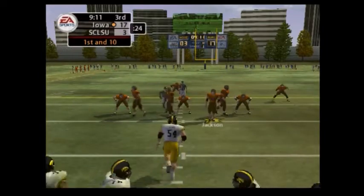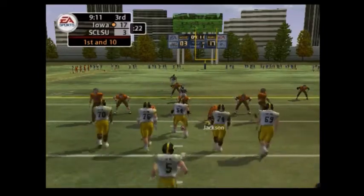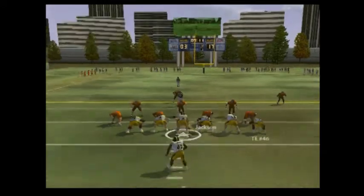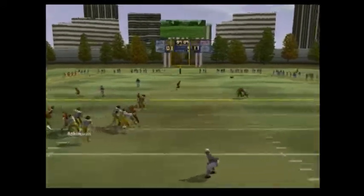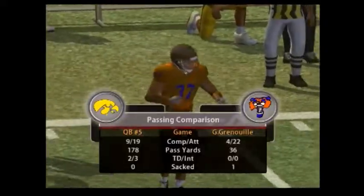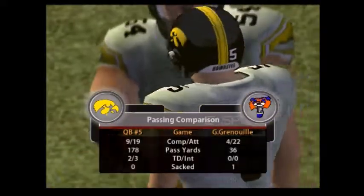They'll take over at the 48. First and 10. Iowa lines up with three receivers. Short toss. It's tipped. Great defensive play by the cornerback on the coverage.